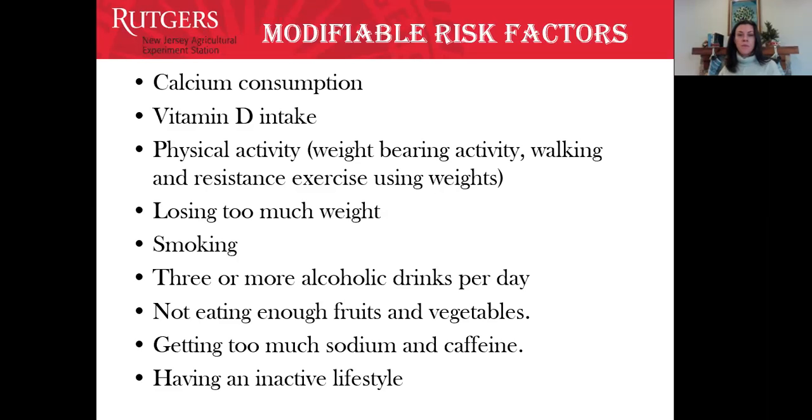Physical activity. The types of physical activity that really help to strengthen your bones are weight-bearing activity, walking, and resistance exercise using weights. Okay, losing too much weight is a risk factor that you have some control over. Smoking, alcohol consumption, 3 or more alcoholic drinks per day does increase your risk for osteoporosis. Not eating enough fruits and vegetables. Getting too much sodium and caffeine, and being inactive, okay?